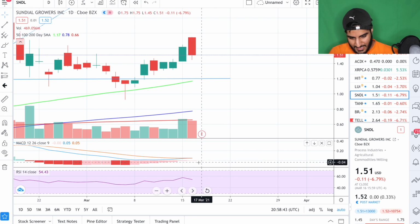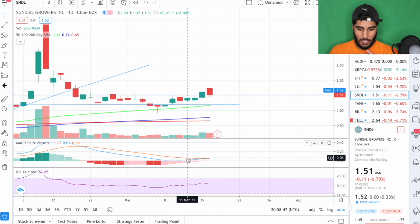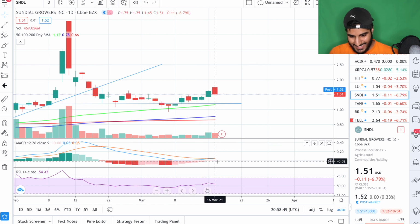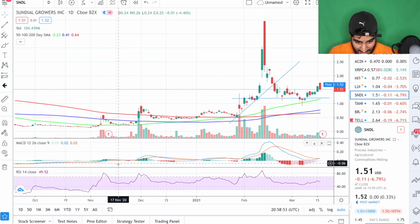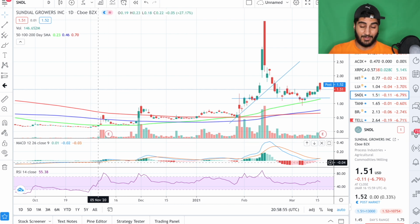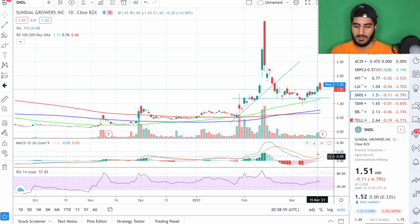But if we bounce and get rejected here, that would be extremely bearish for SNDL because that would bring our MACD to a negative level, and we haven't seen a negative MACD since about November of 2020. So this is going to be a very critical level to be watching for SNDL.